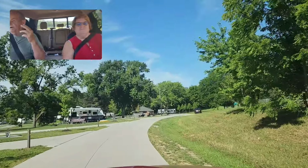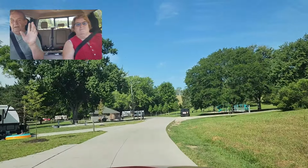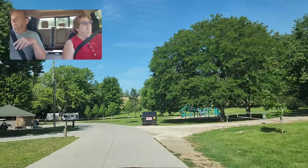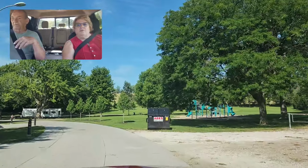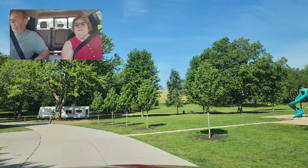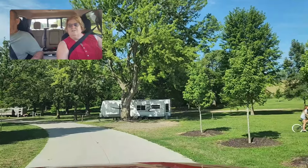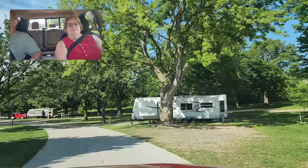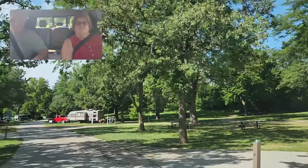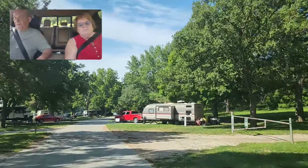You can see how wide these are. They're very wide, well spaced out. They have a play area over here on the right side for the kids. And they have restrooms. They have walking trails around through here. But this is for an RV place to get away. You want to go see Omaha and Council Bluffs, this is a great place to go.